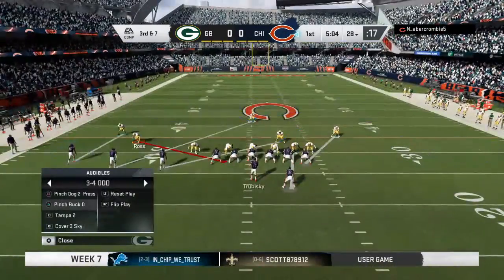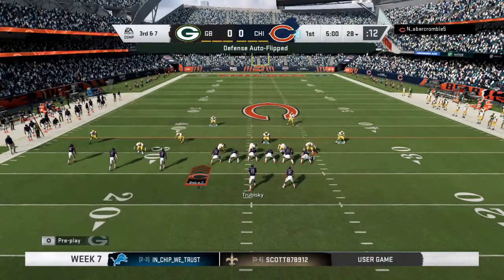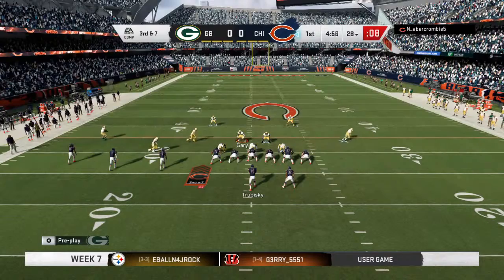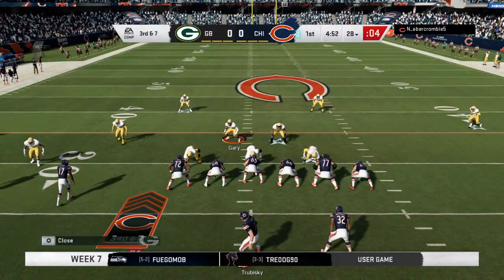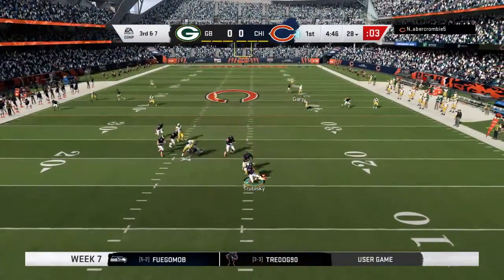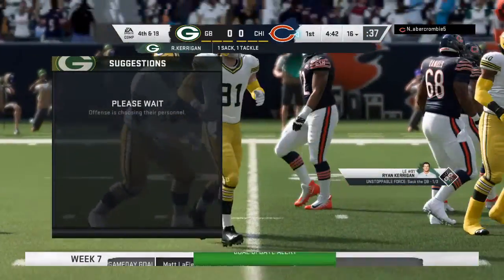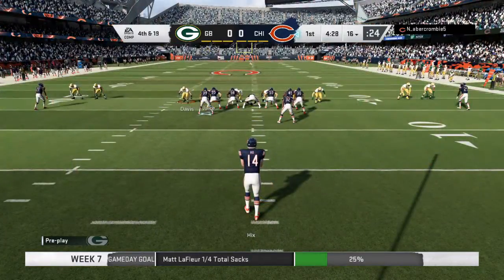A tough spot here on their opening drive. This is 3rd and 7. Check curls. Check 24. Alert. Now it's Trubisky. Packer pressure, and down he goes. Ryan Kerrigan in there to get him, and that is sack number 6 now for him on the year.